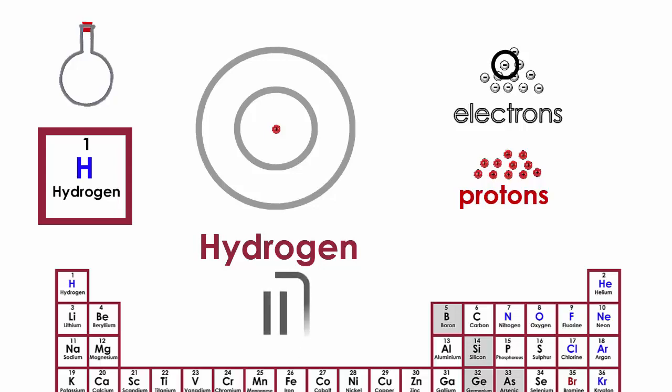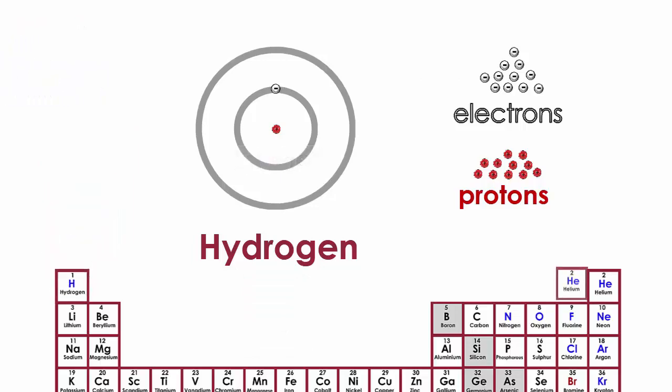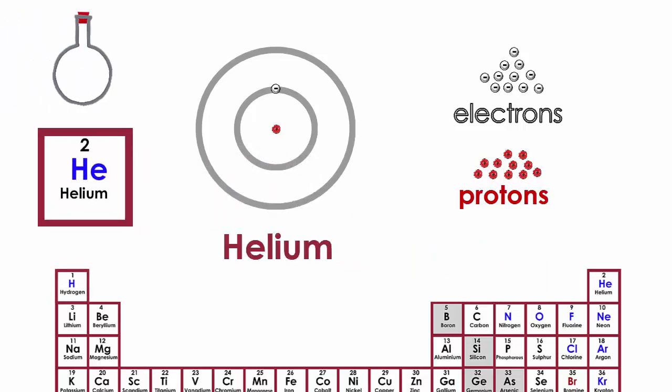Which shell will hydrogen's electron go into? The first shell, or lowest energy level, as the electron-proton attraction will pull it in as far as possible. The next element is helium, atomic number 2, so it should contain 2 protons. Adding the second proton has changed the hydrogen atom into a helium atom. To be electrically neutral, it must also contain 2 electrons.